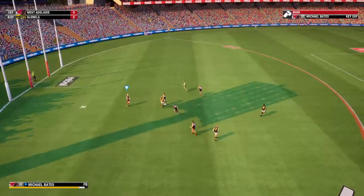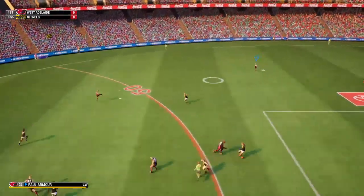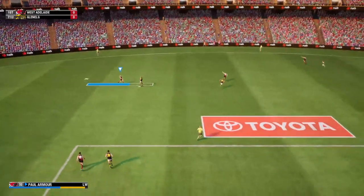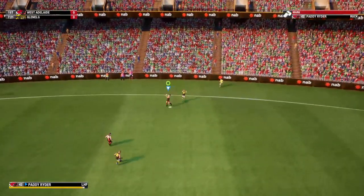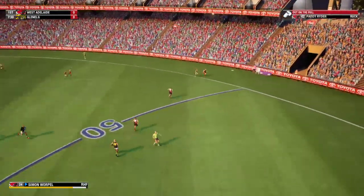Oh, solid grab. And hands it off to Richard East, who's now on a run. He spots his man, Paul Armour, the beautiful stab pass. Paul Armour wants to go close to the boundary line. Paddy Ryder keeps that one in play. He lost his man and then kicks it out in the full.